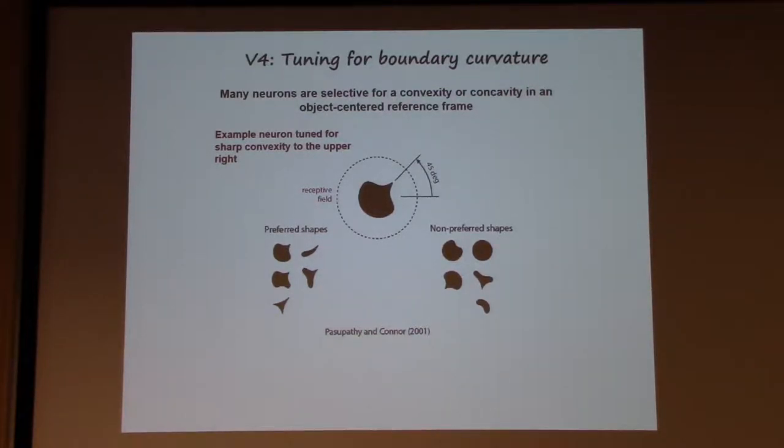So a second important characteristic that we have demonstrated is the translation invariance of these neurons. And that is, when you take the stimulus and move it within the receptive field of the cell, the magnitude of the responses might go down, but the shape tuning preferences remain the same. So all of these will remain preferred shapes, and all of these will remain non-preferred shapes, even though the magnitude of the response goes down.